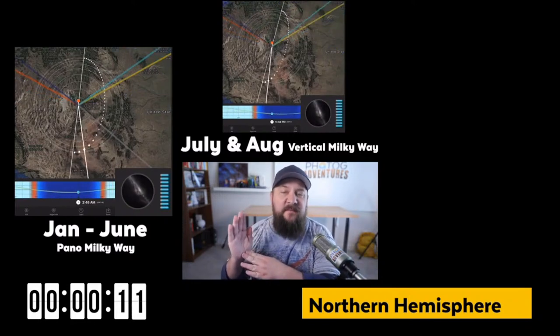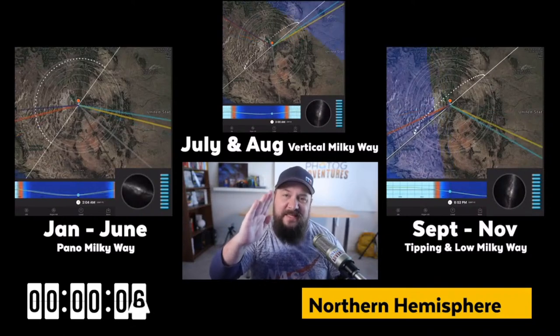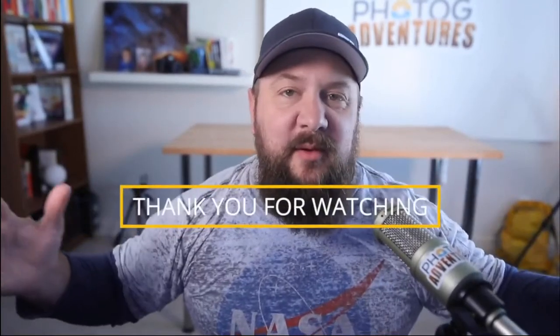Northern Hemisphere, our opportunity for panorama starts at the beginning of the year and goes all the way through June. During July and August, our Milky Way is vertical. September through November, that Milky Way that was vertical is now tipped and then setting. And then after that, you're just capturing the rest of the Milky Way band, which is awesome, unless you're an elitist like me.